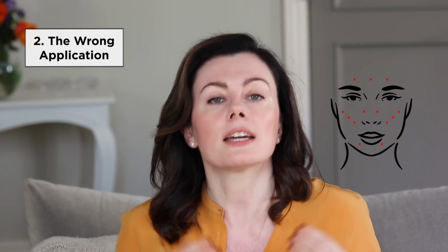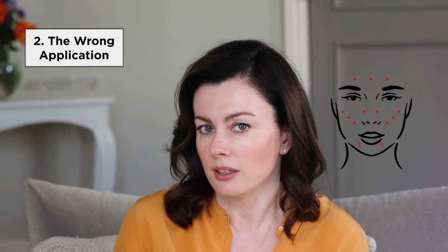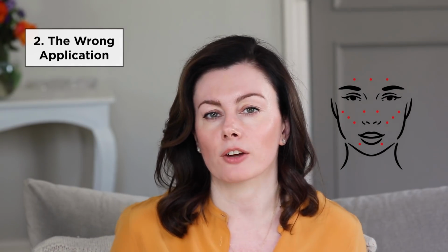Error number two is the wrong application. What do I mean by that? Well, I still see lots of people chasing breakouts, spot treating with retinoids, and that is incorrect. They are designed for use all over the skin. They are for prevention. So at the very least, treat the zone you're getting breakouts, but why waste them? You can have the most powerful skin transformation by using your retinoid all over. It's the reason I developed the 13-dot technique to ensure a nice, even application without missing bits out so that your skin really does radiate that grown-up glow.